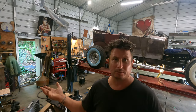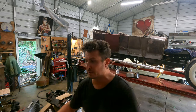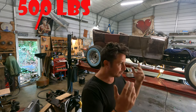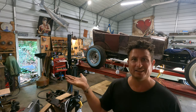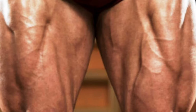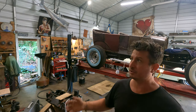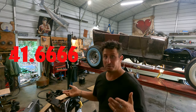Let's say we have a pedal ratio of 14 or above. Well, we can take that 500 pounds and divide it by 14, and we're gonna come up with something around 35 pounds of pressure from our big beefy legs. Now, if we reduce that pedal ratio to a 12-to-1, we'll get closer to 41 pounds. And still, that's totally reasonable.